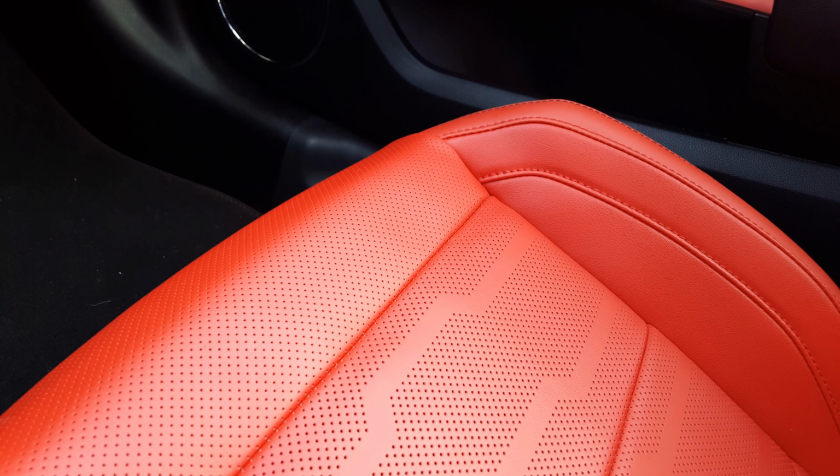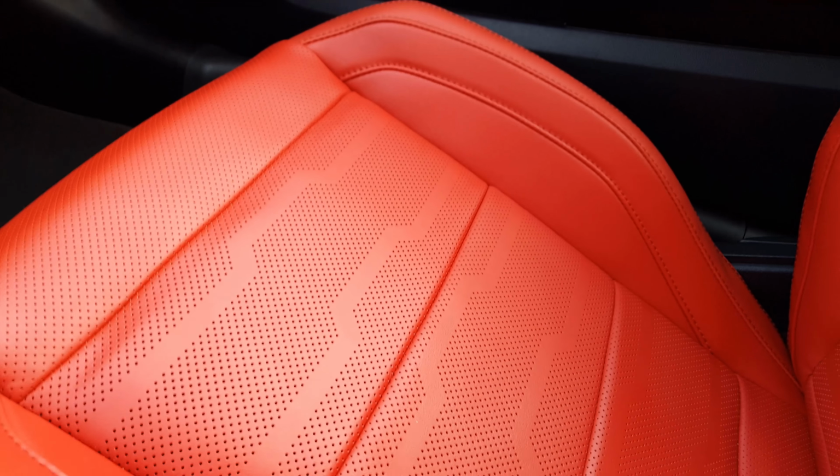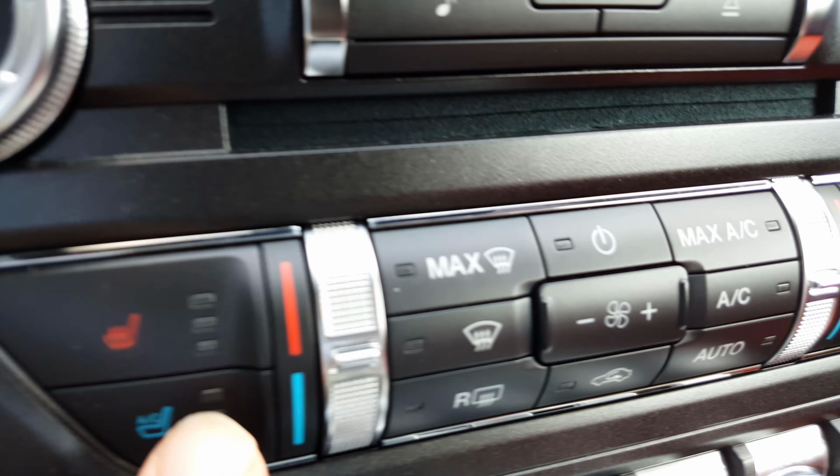The perforation looks cool though, and also it is awesome because you have cooled and heated seats. I've never had cooled seats in a car before, but it's so awesome. Just to feel that coolness on your ass right after your wife kicks it for that whole no kids rear seat delete thing. I mean, what were you guys thinking?